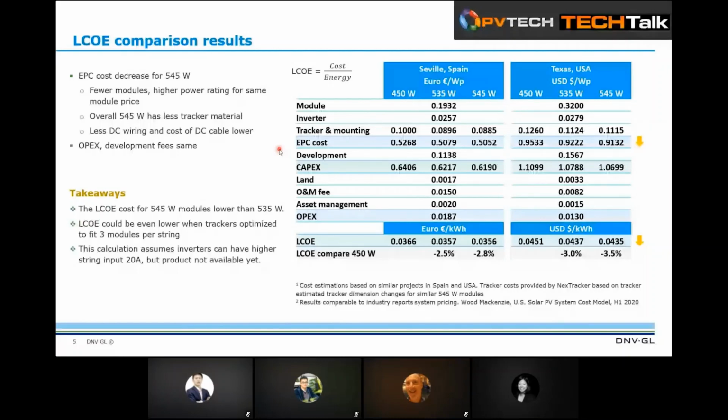So what drives the lower EPC cost? First, there's a fewer number of 545 watt modules. And so for the same module price, you get a higher power rating, so there's some cost savings there. And then overall, the way that the math worked out, the 545 watt module also had less tracker material.